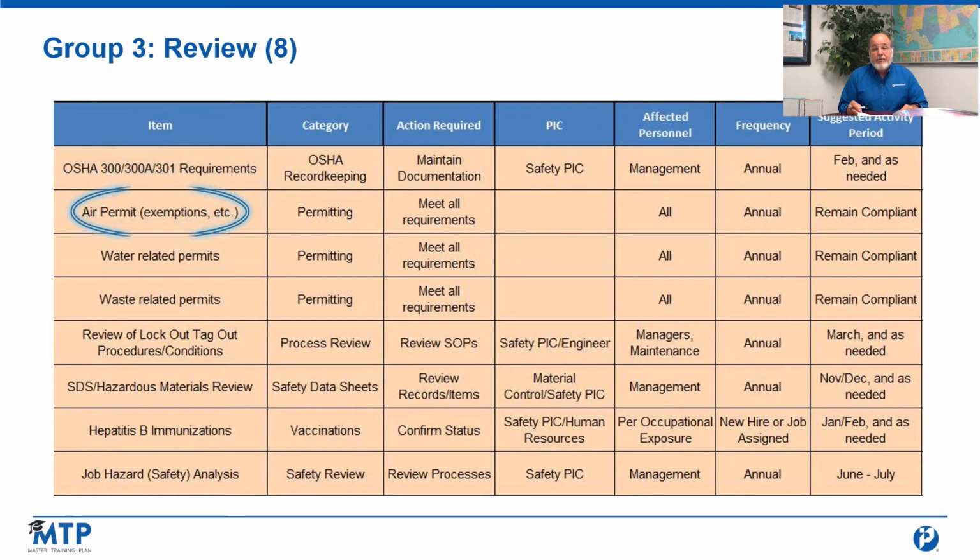Air permits. Many of our plants have air permit exemptions, similar to what we have in Lolita, but some of our plants are actually permitted to run, and they're obligated to keep records annually. They're obligated to report any changes as changes occur, etc. So that's a critical area.